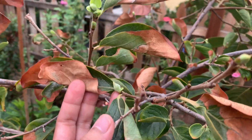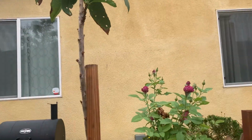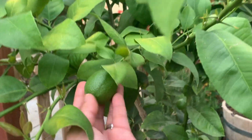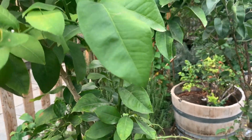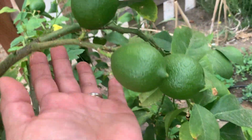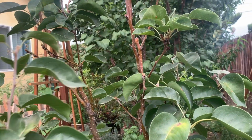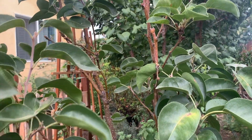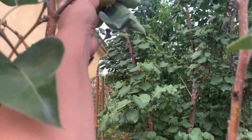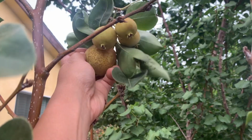These are the flowers, and this is a cherry tree. And this is a lemon tree. I've shown this to you I think a couple of months ago. So there are lots of small fruits that are not ready yet. And this is an Asian pear, Shinseiki. And so these are ready. They're tiny, but let's try one.